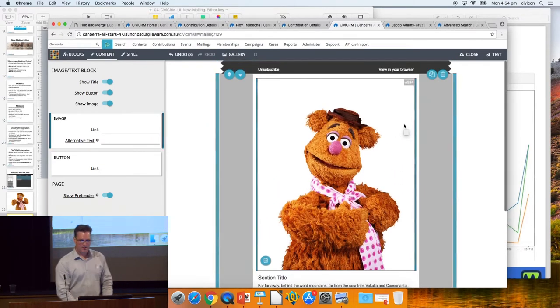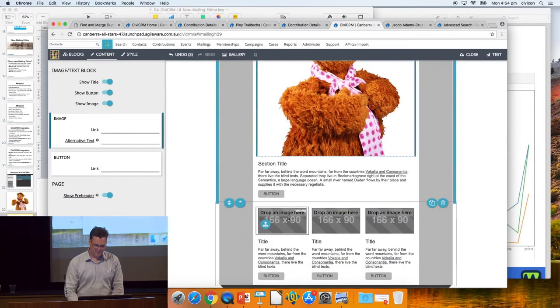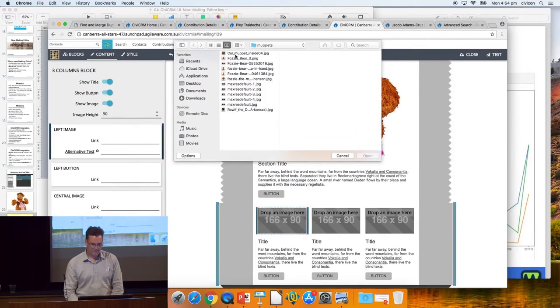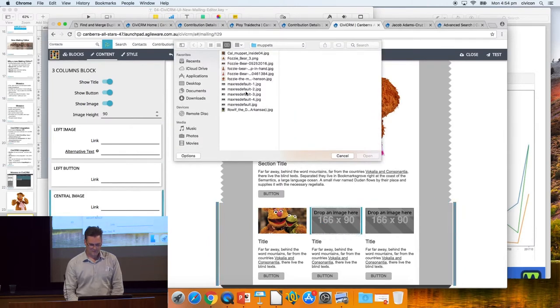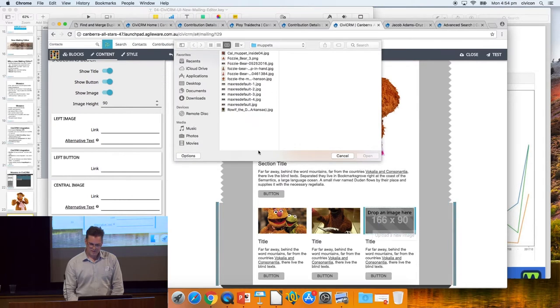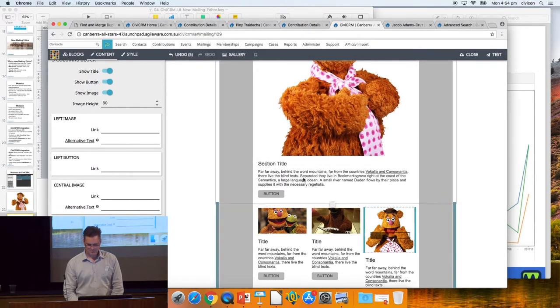So with that image, it's put it in the right dimensions in that spot. I can grab this one as well, and this one here, Kermit with Ralph the dog. That one didn't go quite right, but that's a good example.